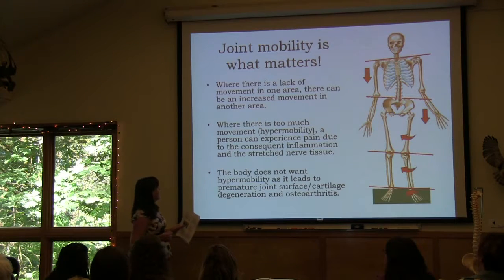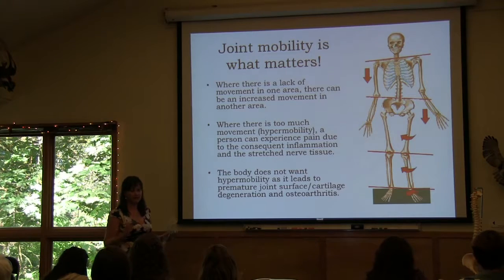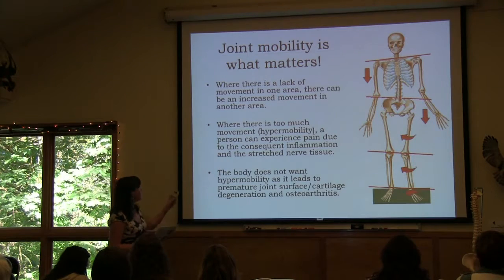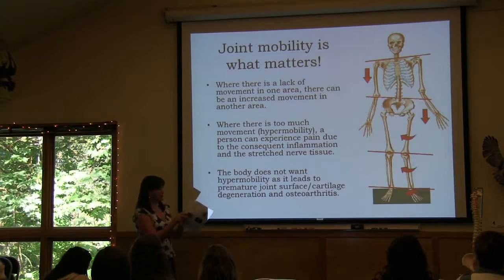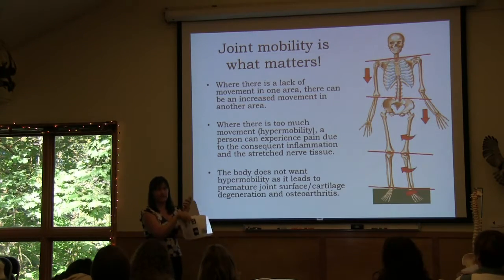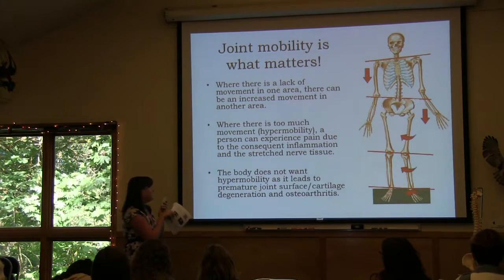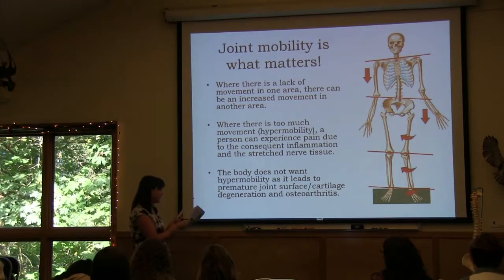So as practitioners, we want to ask people where their pain is, but we want to then ignore that and assume that that's a reaction to what the underlying cause is. The body doesn't want this hypermobility because eventually it's going to rub the bones too much. Too much movement rubs the bones too much. It causes a breakdown in cartilage, and eventually that will lead to premature arthritis, osteoarthritis, and joint degeneration.